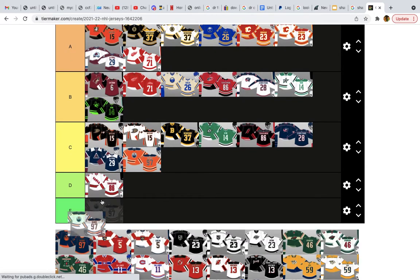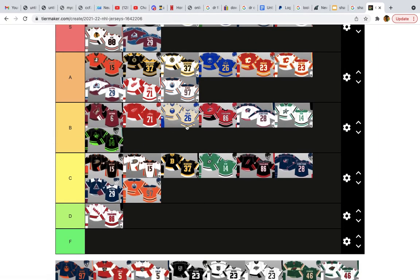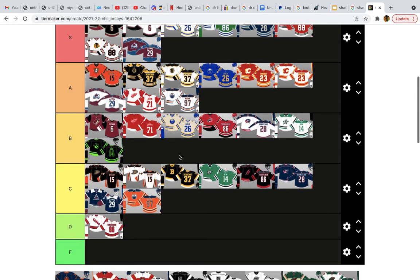The road jersey, I actually really like this road jersey. I think it's a shame this is going to be gone, but if it gets rid of this, I think it's worth it. Striping's good. Colors pop much better when you don't have so much of that orange. And yeah, I really like this one.